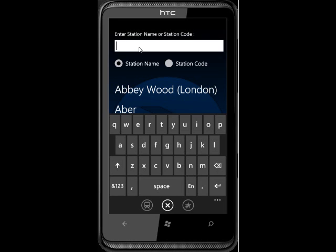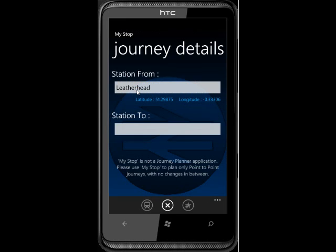So, let me just enter an example station, Leatherhead. This is actually where I live. It's a nice quiet town in Surrey. I actually quite like it. So there we go. I've just typed in, I've got the suggestion, I'm going to take that. And you can see MyStop shows me the lat and long coordinates of the station. This has used no data plan from your phone, it is all stored in the app.